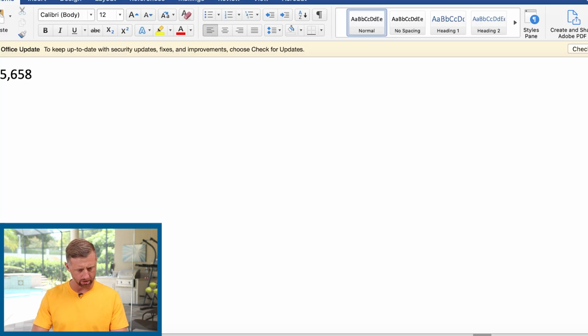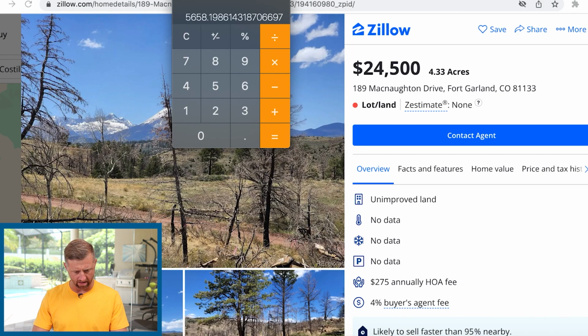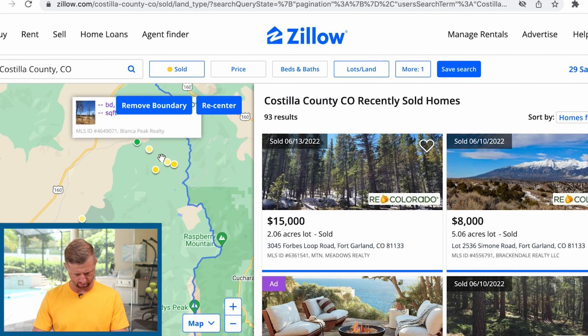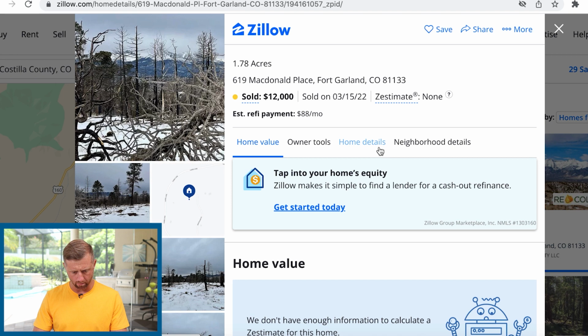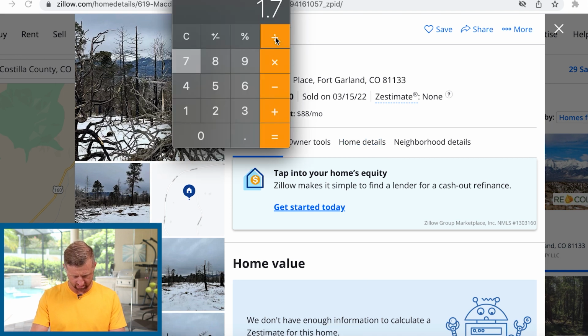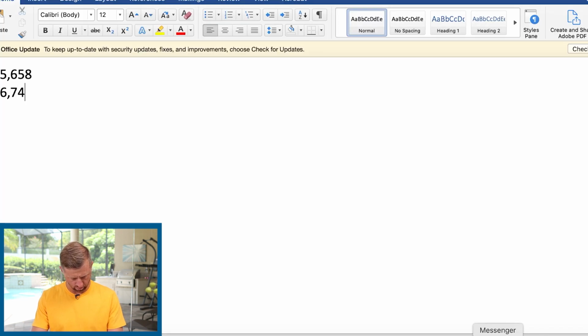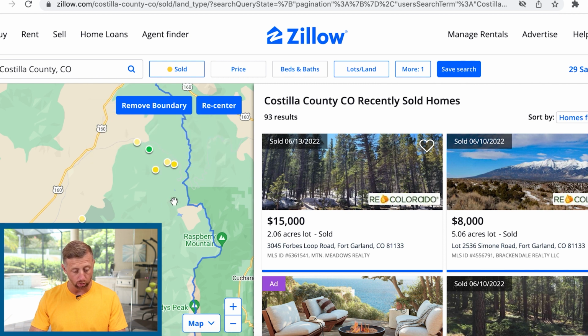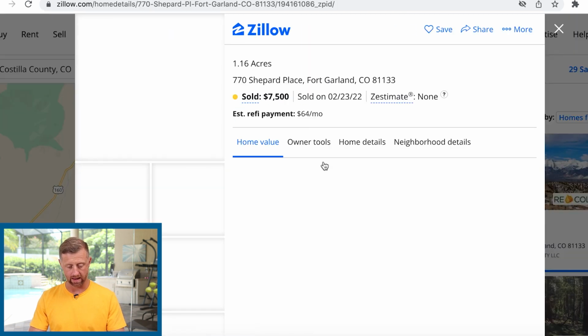5,658 is the first one, and I'm gonna do 3 of these. I recommend doing about 5 just to get the average, but we're gonna just do this for quick time purposes. The next one is 1.78 acres for 12,000 divided by 1.78, and this is gonna give us 6,741 per acre. Then I'm going to take all 3 of these and I'm going to add them up and divide them by 3, and that's going to give me my average price per acre for an acre of land.